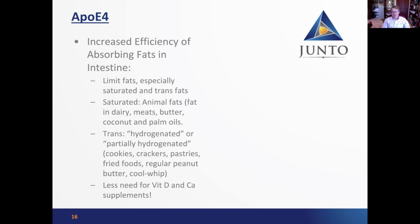all that's saturated. On the plant side, coconut oil, palm oil, macadamia nuts are some of the more common vegan saturated fats. Trans fats: anything with the word hydrogenated or partially hydrogenated in the nutrition facts, like if you look at Skippy peanut butter, for example, usually found in processed foods, cookies, pastries, fried foods, Cool Whip, fake butters, that sort of thing. So you want to have zero intake of those, especially if you're E4.